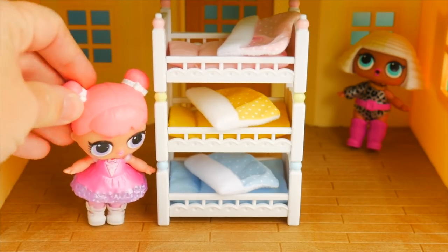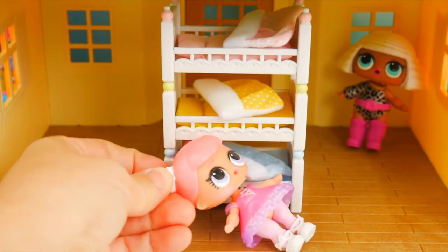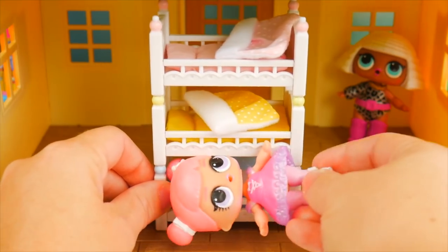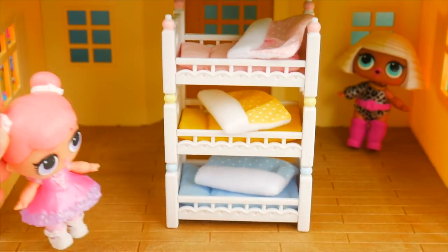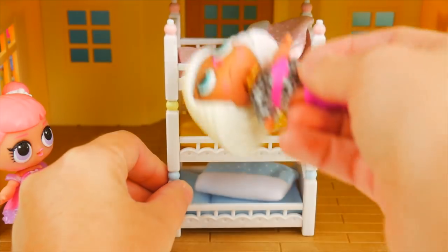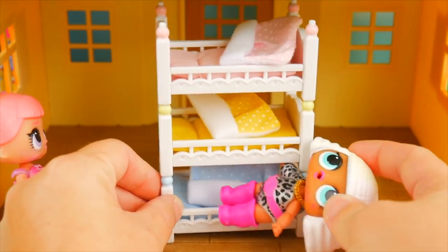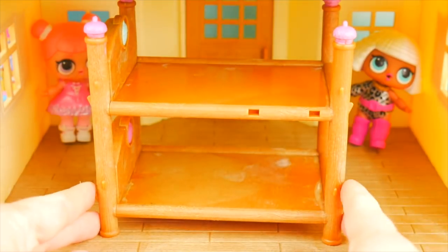I'm going to try this blue bed. Okay, let's get you. I think we might have a problem here. Our girls aren't fitting into the bed. All right, well, let's give Diva a try. Diva, will you fit into the bed? Definitely not there. Oh my goodness, feet first. This isn't working. I've got a new plan, girls, and that new plan is a new bunk bed.